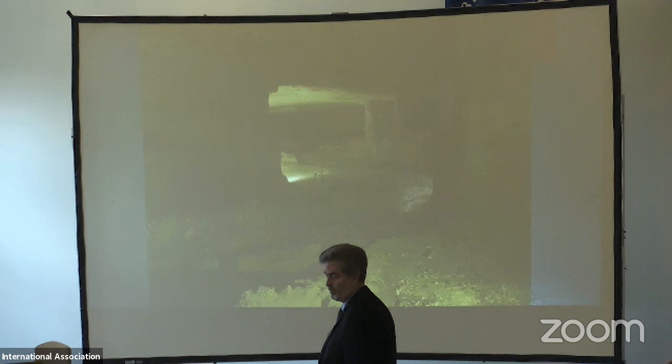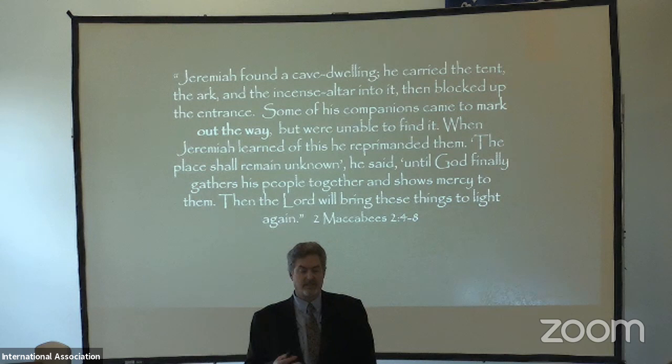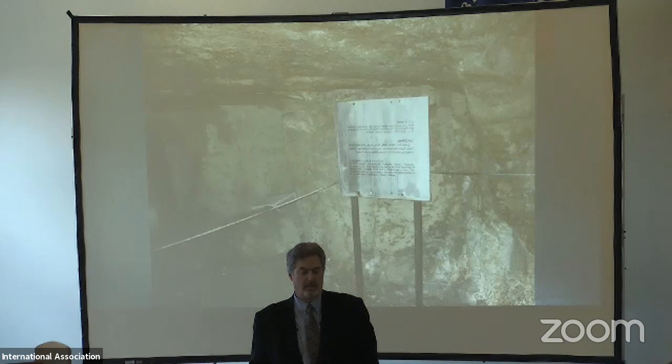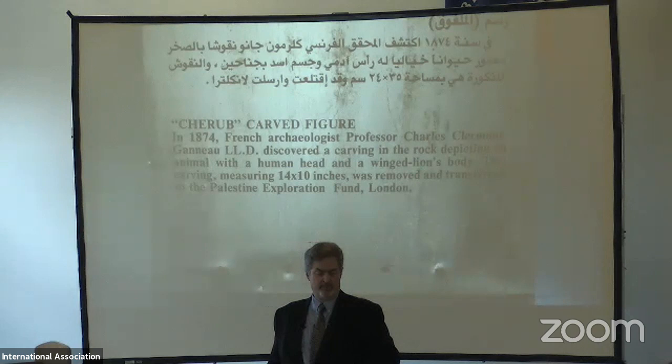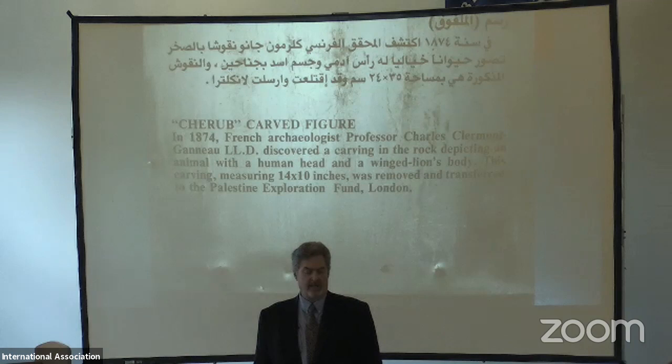But again, we see this quote here where Jeremiah found a cave dwelling, carried the ark, the tent, and the incense altar into it. Then he blocked up the entrance. Some of his companions came to mark out the way. Inside Zedekiah's cave, you can see where they had cut out a carving. It says it was removed, but it was found in 1874, this carved cherub figure, depicting an animal with a human head and a winged lion's body, and it was taken to a museum in London, and this is it in London.